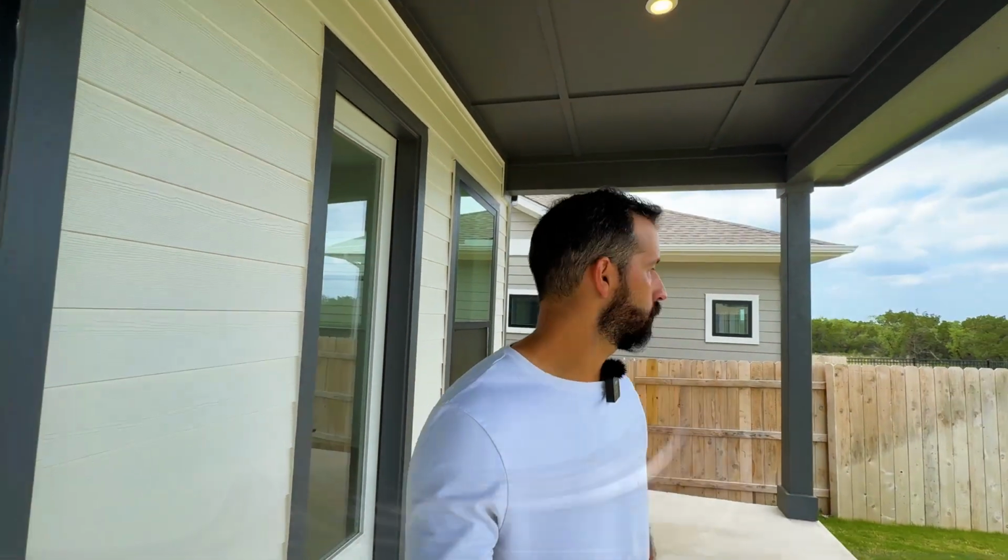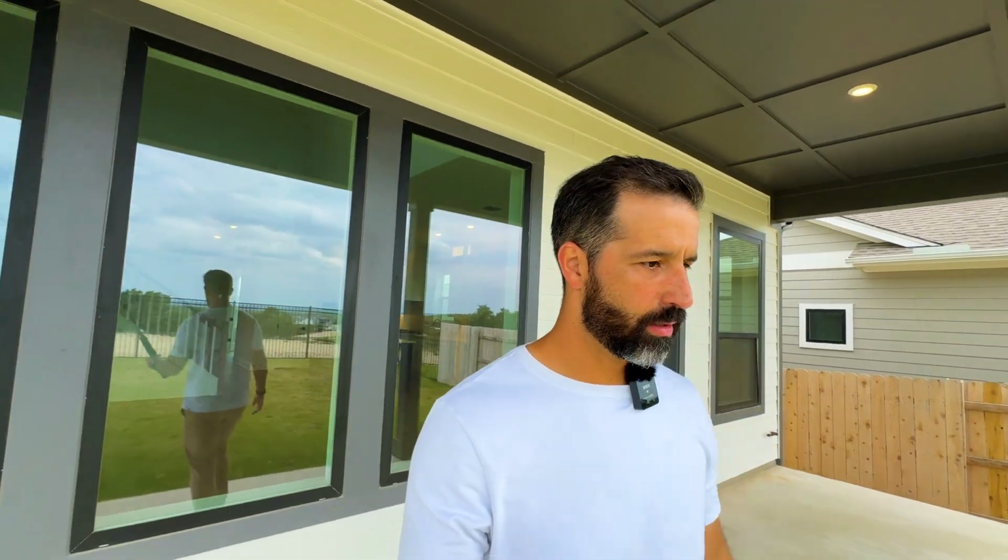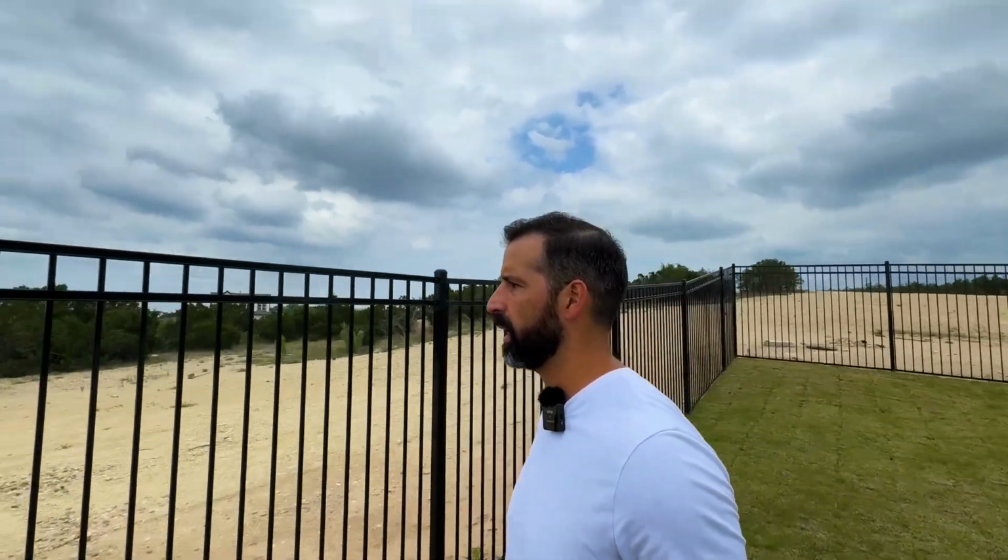And now we have this backyard, super spacious covered patio. Yeah, it's nice. And again, guys, look at this backyard, super flat, a little bit of elevation on this side, but really, really nice. Now, what is the price of this home? Man, again, look at this, no neighbors behind you. It's amazing.